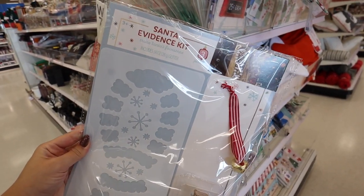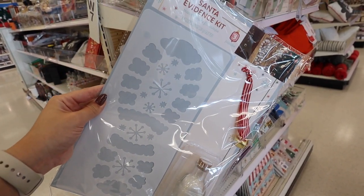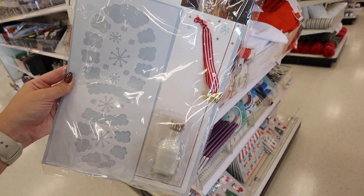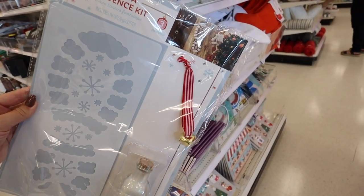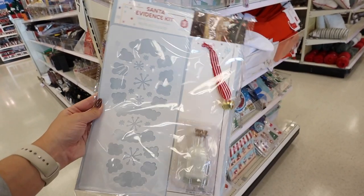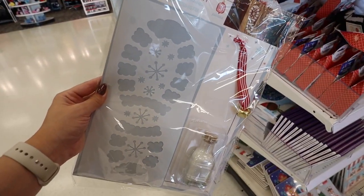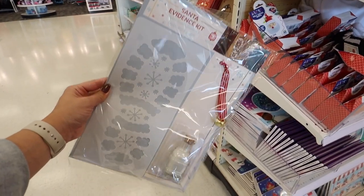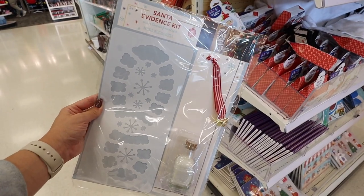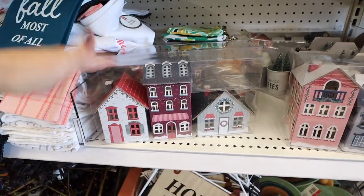Okay, this just made me gasp out loud. Look how cool this is. A Santa evidence kit. It comes with a little magical boot stencil, and then it comes with glitter, or you could use just flour or something that you have at home too, and then also mix it with glitter. And then it just comes with a little bell so you can leave little footprints so that you can prove that Santa was at your house. How fun is that? I love how the boot has little snowflakes in it. I've definitely seen different versions of this on Pinterest and TikTok and stuff, but that's so fun that Target came out with a little kit to do it for you. And this is $3.